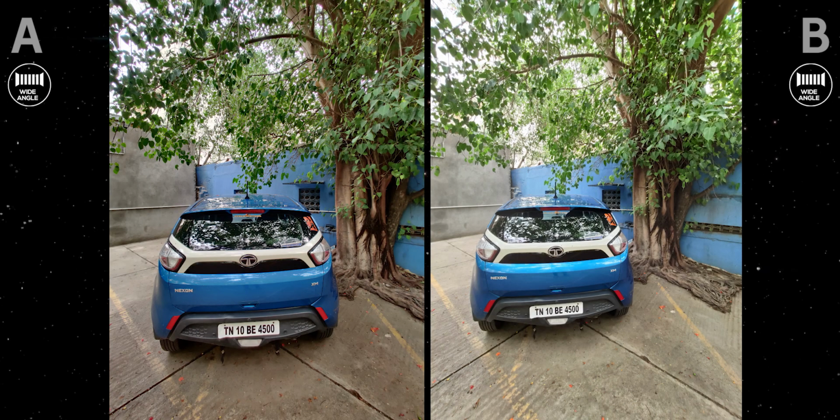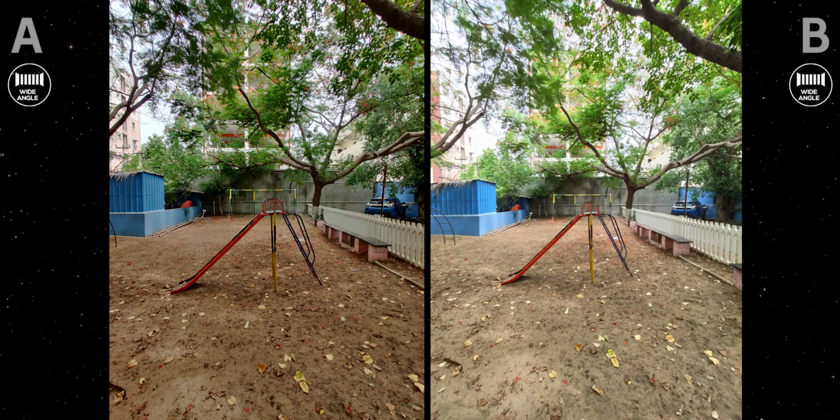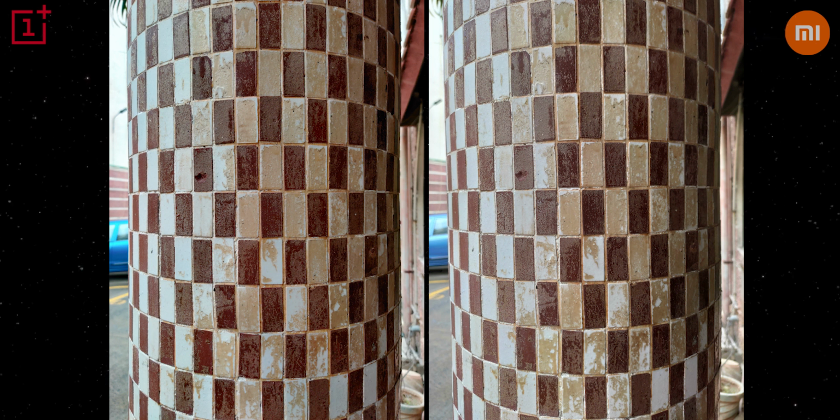So, which one looked the best to you, A or B? You can tap that I button at the top right corner and enter your choice in that poll. Pause the video if you want because I'm going to reveal the phones now. A is the OnePlus 7 Pro and B is the K20 Pro.